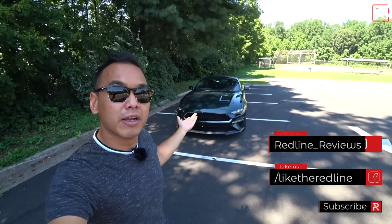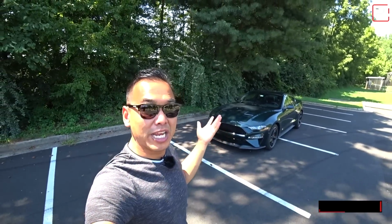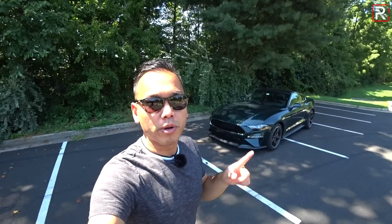Today I am with a car that is one of the last of its kind. Right beside me is the 2020 Ford Mustang Bullitt. Now if you know the Bullitt name, this is a car that goes back to the movie with Steve McQueen from the 1960s. And as you know, Ford brought this car back for 2019, and for 2020 it pretty much stays the same. Ford is planning to discontinue the Bullitt for 2021 because they are replacing it with the Ford Mach E.